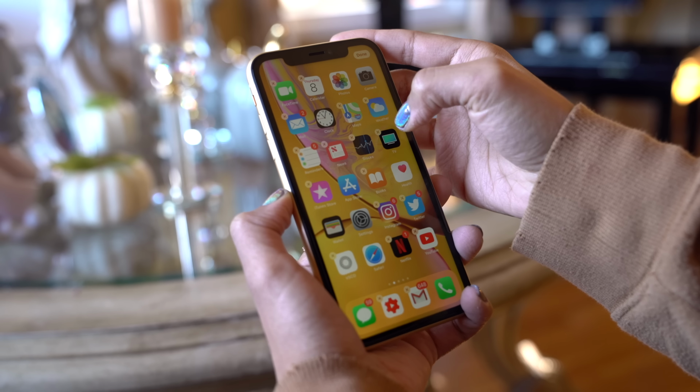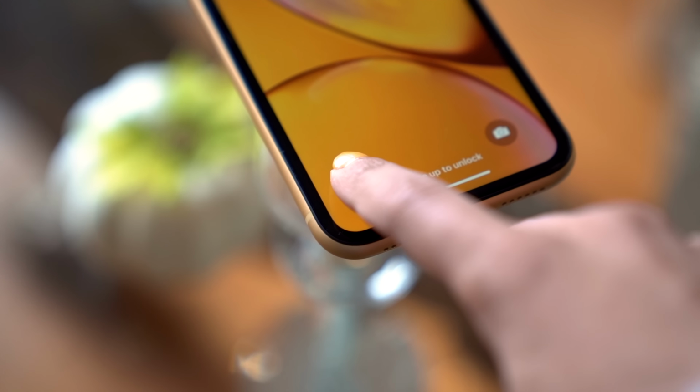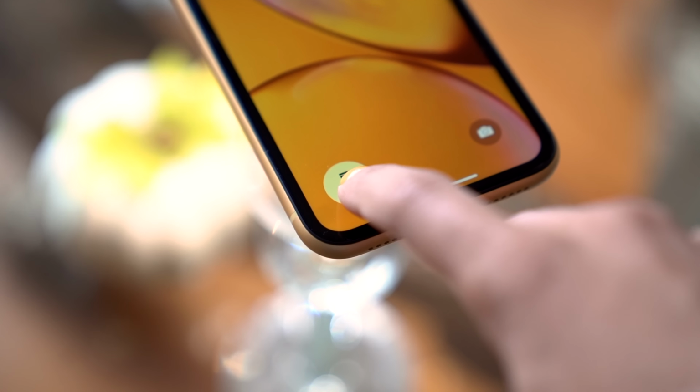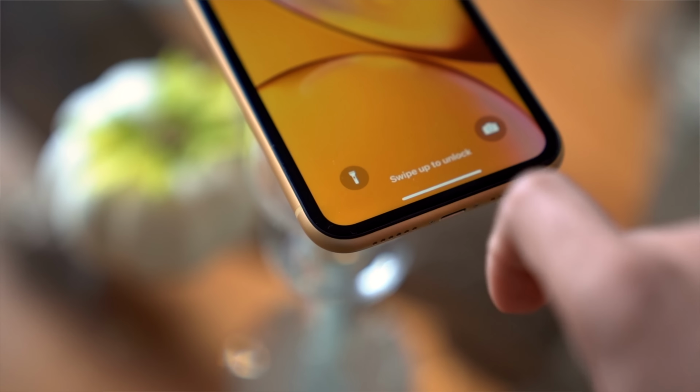It's a long press instead of a 3D touch, which again, I'm not really affected by because I've realized in the past week of using this phone that I don't really use those 3D touch shortcuts anyway, so not really bothered by that. But I will say something that is kind of annoying is a long press for the flashlight because I accidentally toggle that on all the time. I've done it several times while filming this video just now. So watch out for that if you do use this phone.